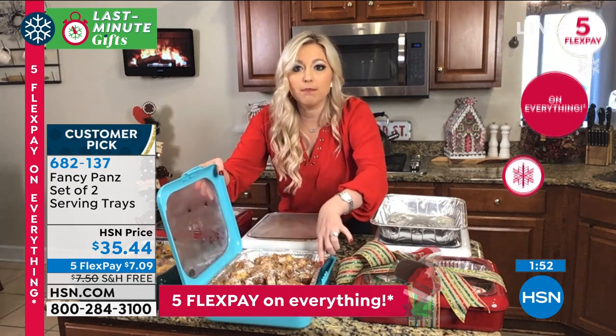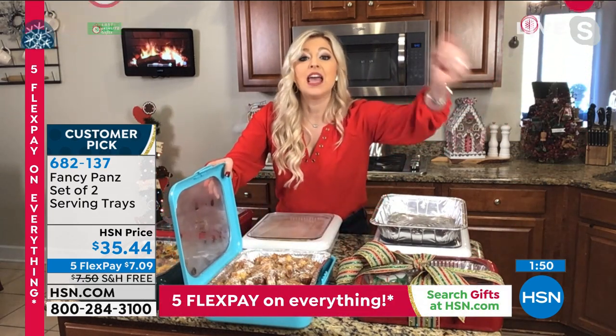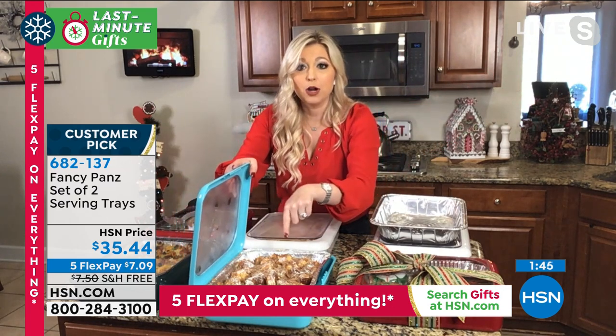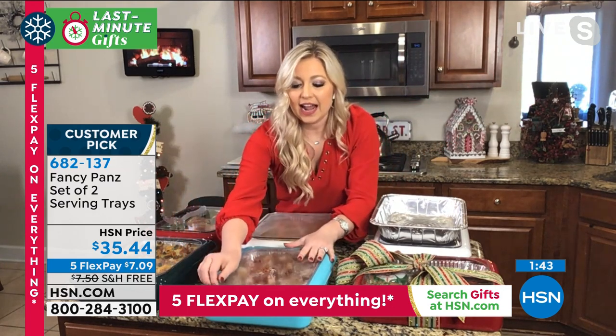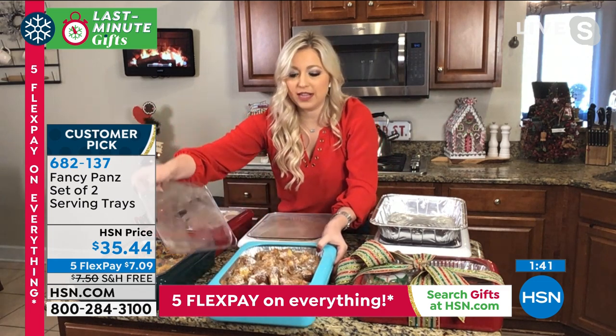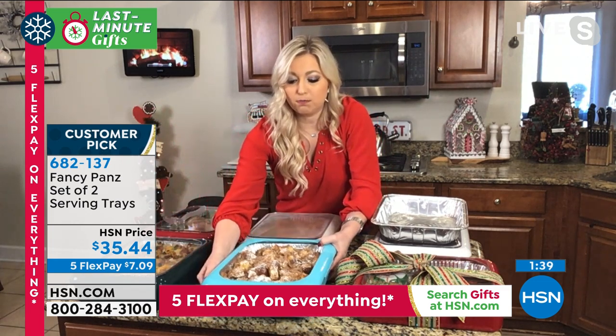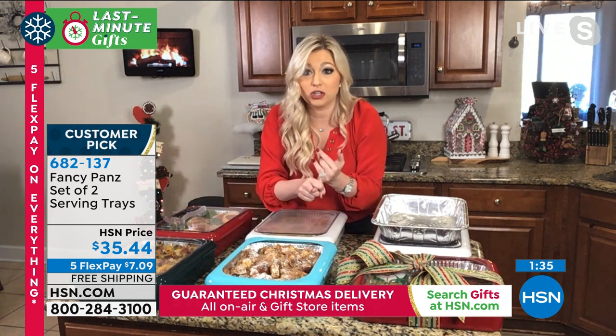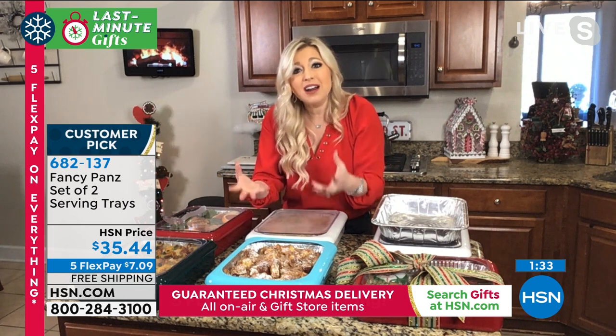I took my aluminum pan out and I put it in the oven and I cooked it for 45 minutes to an hour. When it was done, I put it right back in here, close the lid, and I can serve it just like this, putting the lid underneath. It's beautiful. There's essentially no cleanup. They're dishwasher safe. And honestly, they're beautiful.